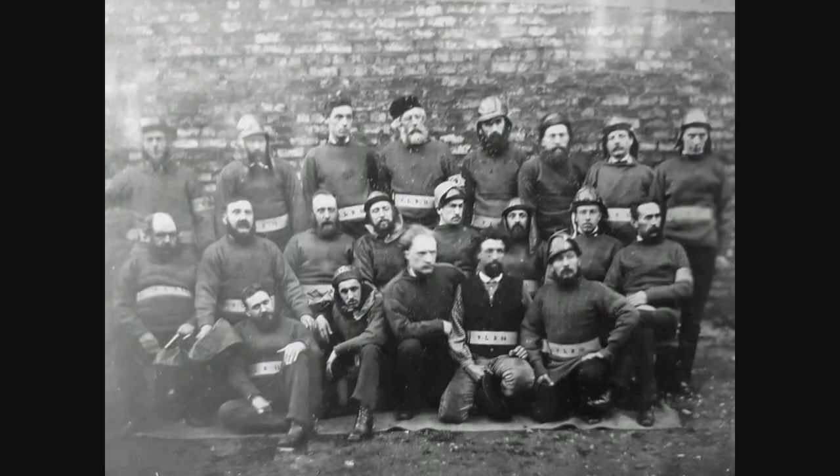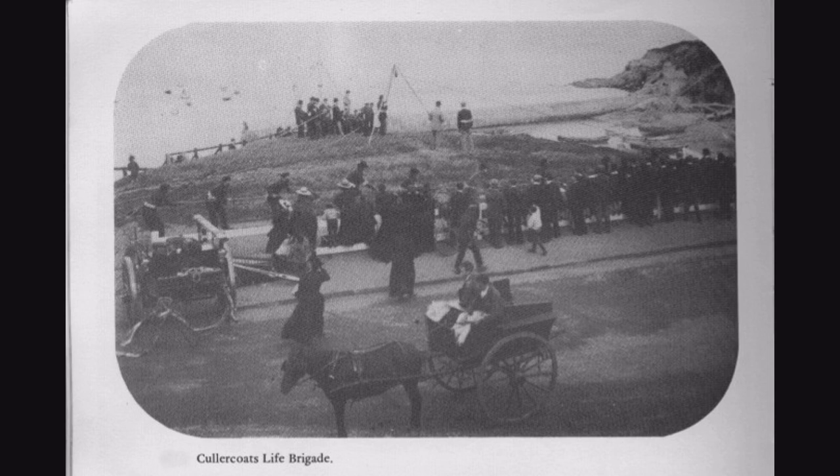All the crew were saved apart from Tommy the cabin boy, who was too scared to jump into the lifeboat. Sadly, his body was washed ashore the following day. In 1865, the Cullercoates Life Brigade was formed, consisting of 60 to 70 fishermen.